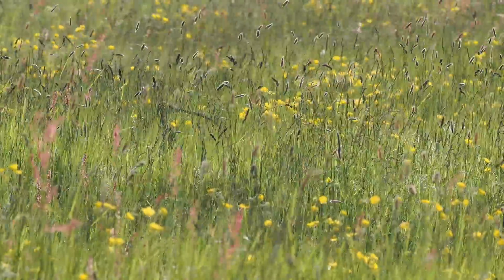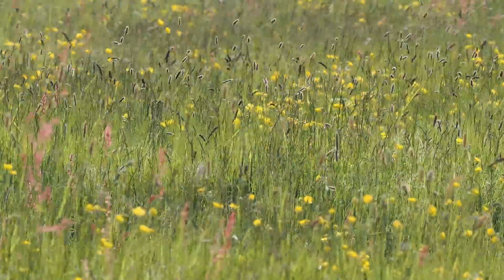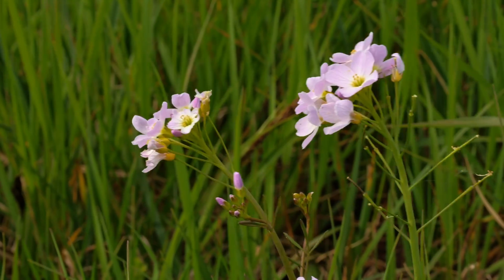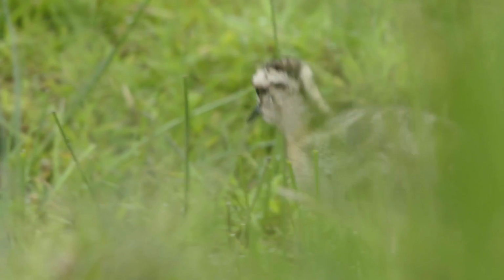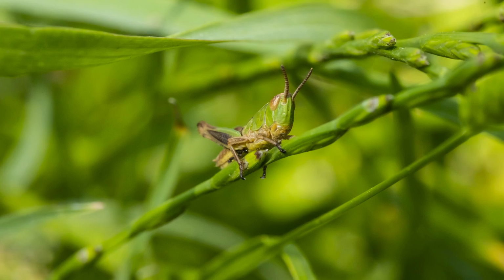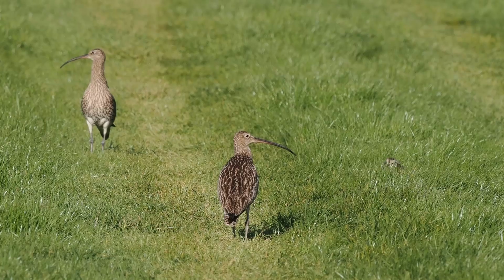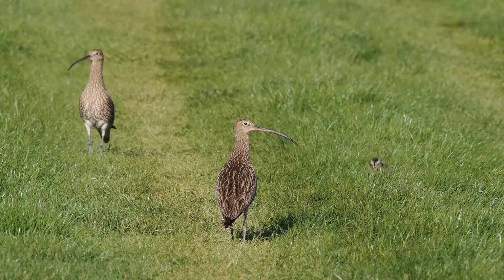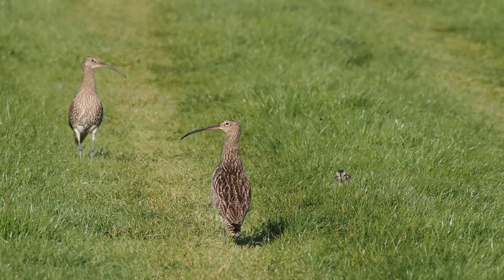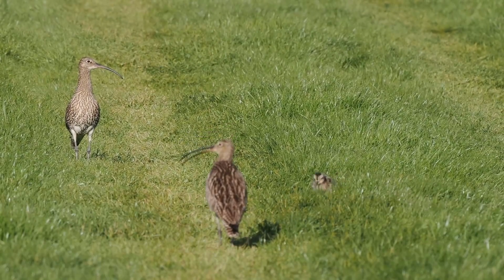So the curlew love the hay meadows on Otmore. They're absolutely packed full of wildflowers, and there's also lots of invertebrates as well, which are really important food for when the chicks are running around in the spring, late spring months, picking up on grasshoppers and crickets and stuff like that. So that's the most important habitat for them. But the chicks actually take 5 weeks before they can fly, and that's a long period. They're very vulnerable during that spell of rapid growth.